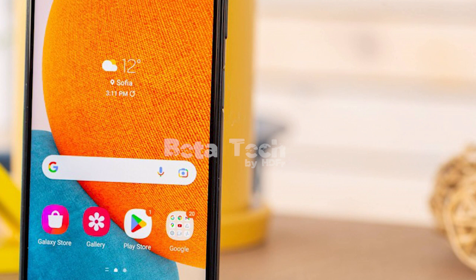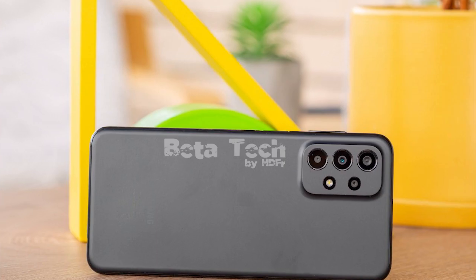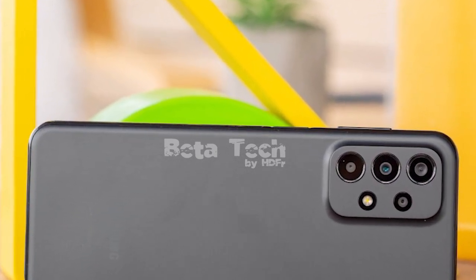The GPU performance is behind what the Mali G68 GPU offers as part of the Exynos 1280 chip, Galaxy A33, A53, and the Dimensity 920, Realme 9 Pro Plus, and the Dimensity 1080, Realme 10 Pro Plus. But it still seems like an adequate performer in this segment.